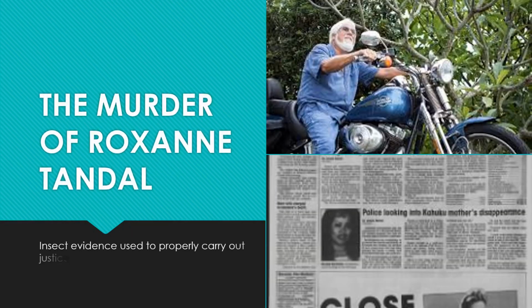Here's a case where it was used to prove someone did. The murder of Roxanne Tandal. In late December 1989, she was reported missing by her co-workers, who were concerned that she hadn't turned up to work after a fight with her husband, Benjamin Tandell, who she had been very close to divorcing. On New Year's Eve, a search party found her body, which had been wrapped in 2 blankets, tied up and hidden in a forest.